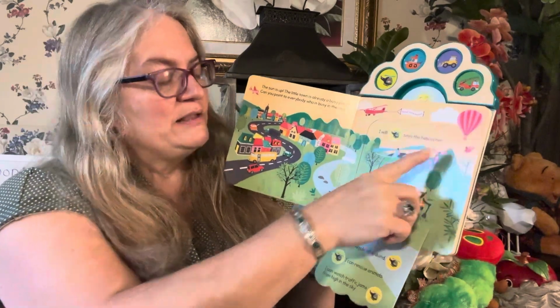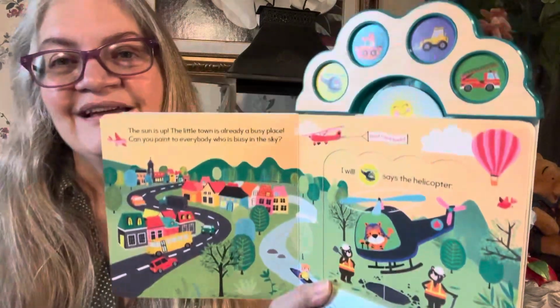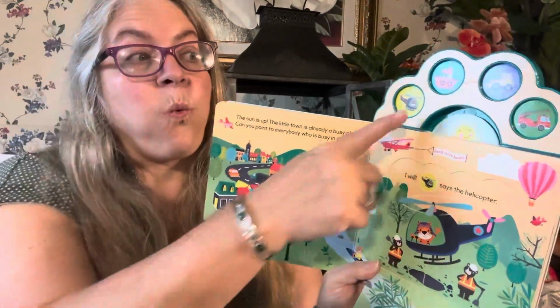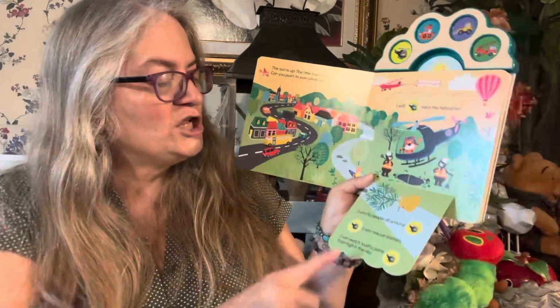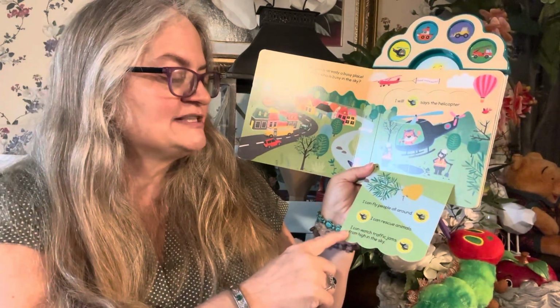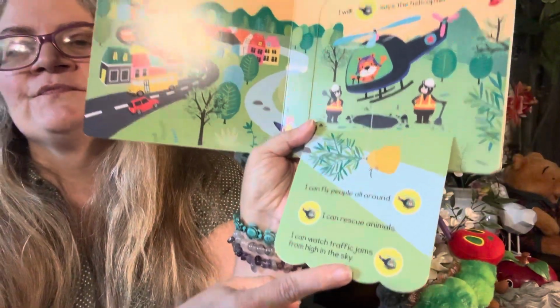I will, says the helicopter. I can fly people all around. Pretty close. I can rescue animals. I can watch traffic jams from high in the sky. Huh? Well, let's see what happens next. What do you think is gonna happen next? They planted a tree. They needed a helicopter because it was heavy.